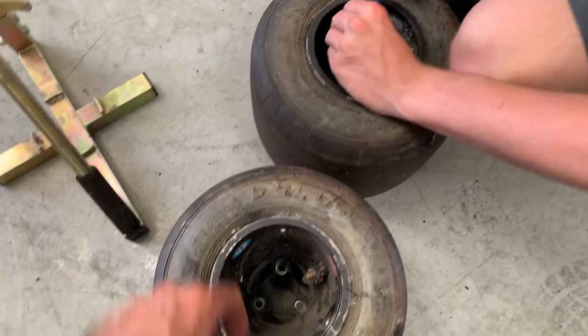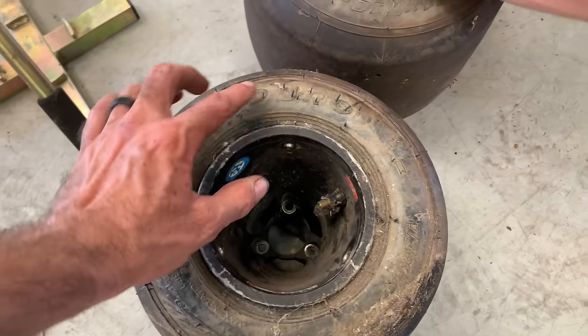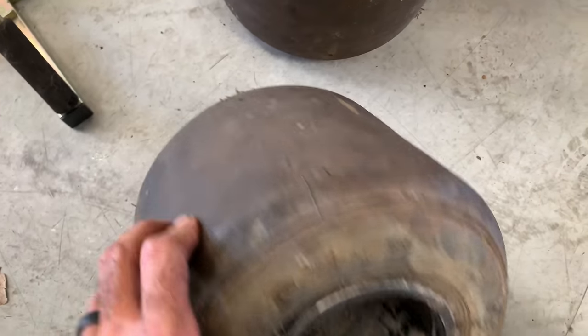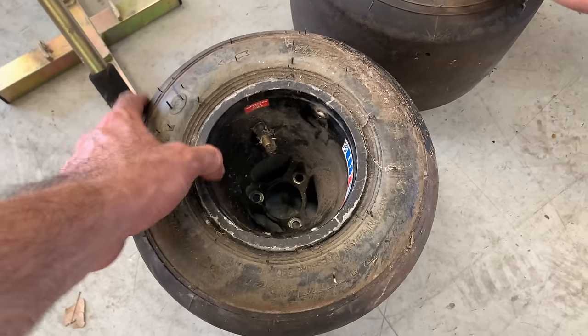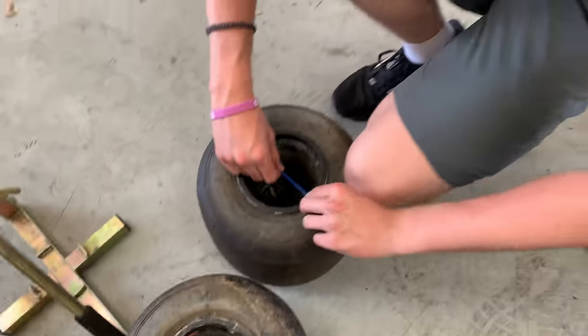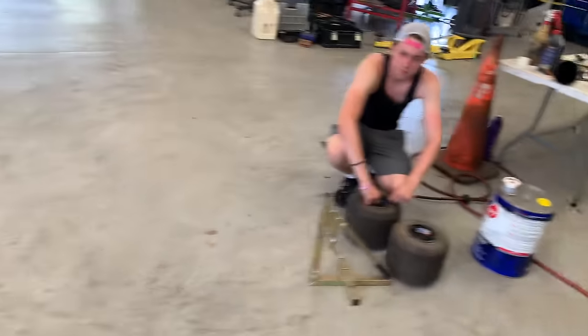All right, so fun fact about go-karts here, they actually do run a beadlock because literally the tire will spin on the rim. They have so much grip. I mean, you're running a slick all the time, so we're gonna try and test this out, but I have de-beaded these by hitting a curb before and wrecked proper. Haven't you, son? Oh yeah, probably about 3 or 4 times.